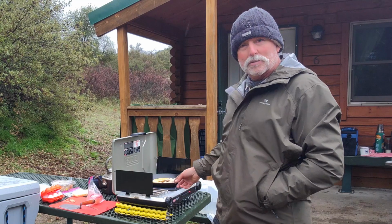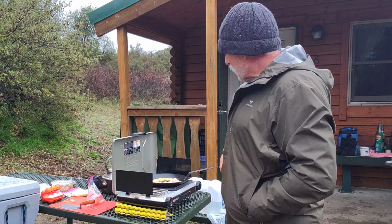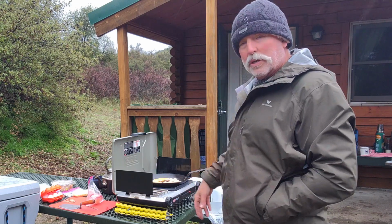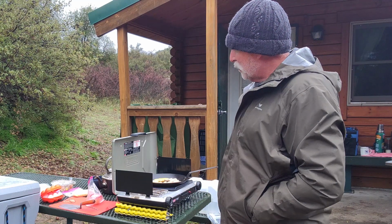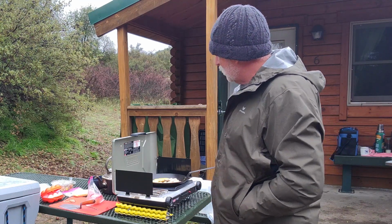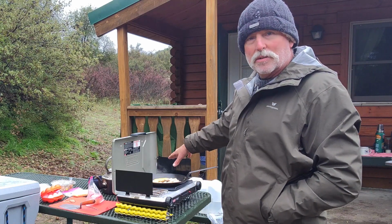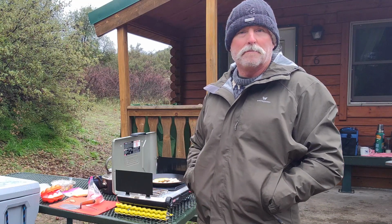I got my Coleman stove, a little propane instant start stove going. I got my carbon steel skillet out here. I'm going to pre-cook the sausages and the hash browns because I'm going to do breakfast burritos in a little bit. So I'll be scrambling up the eggs, and I'll set these aside while I'm cooking the eggs, and I'm going to make us some breakfast burritos this morning.